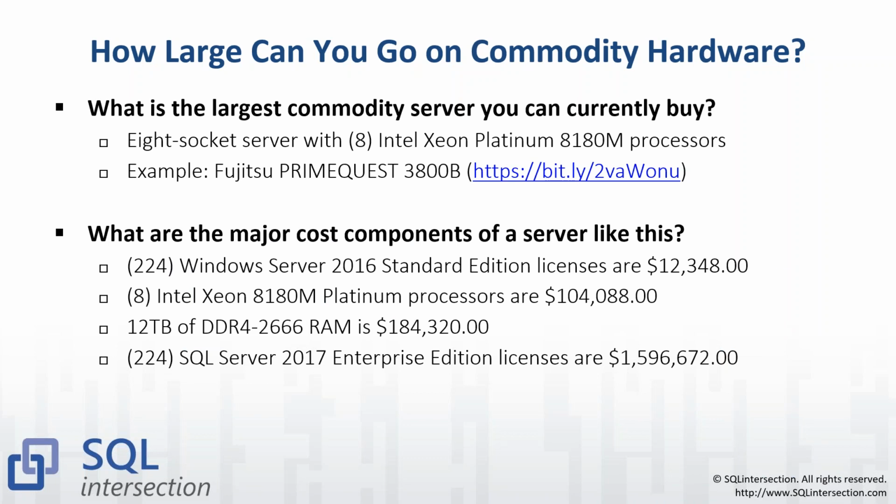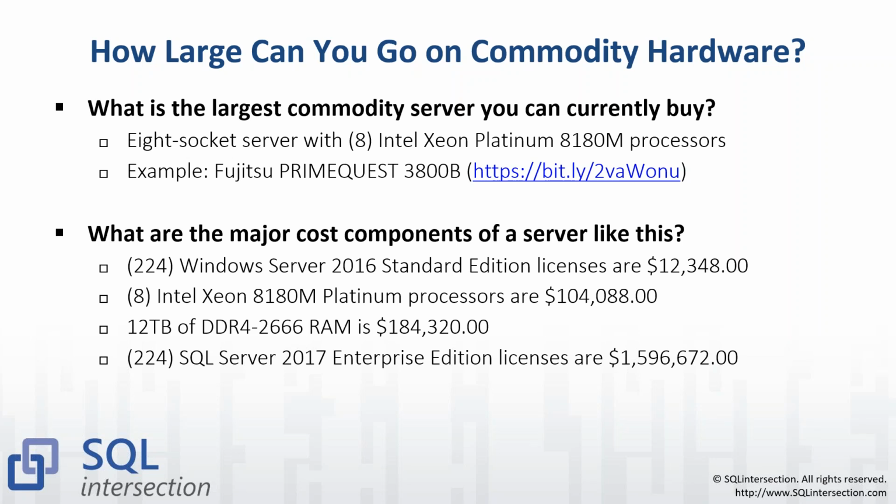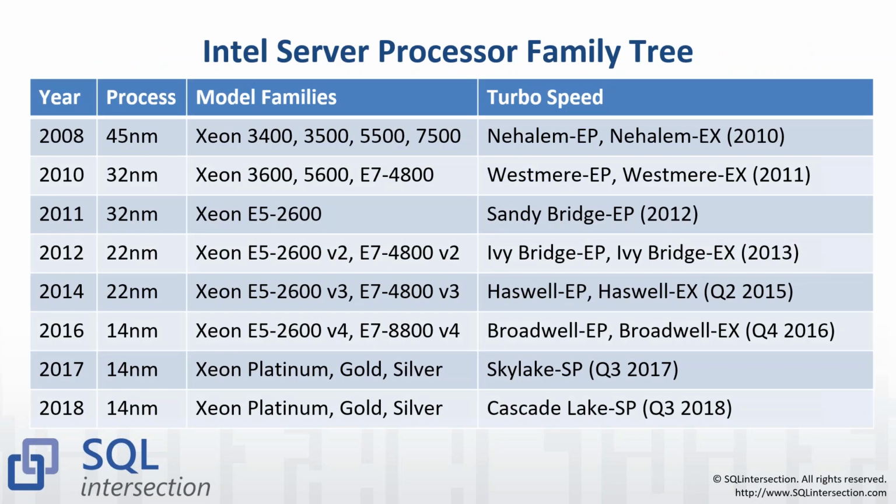But here's the killer, the licenses for this server. 224 core licenses would be almost $1.6 million. So everything else compared to the SQL Server licenses is much, much less expensive. And that's just something to keep in mind. It's going to be the same kind of a thing for any kind of a server you set up. So minimizing the number of cores that you have to buy licenses for is really important if cost is an issue for your organization.